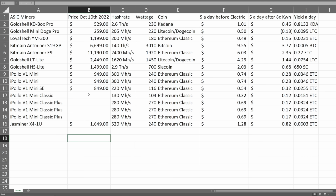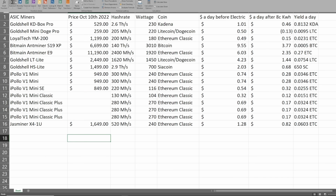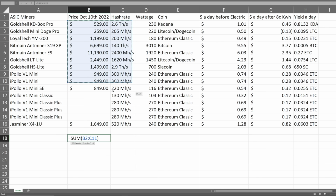So let's first add up all of the prices of these ASIC miners that are available on the market today, which I took from the Gold Shell website, Crypto Miner Bros, Jingle Mining, all these places that sell this stuff. Nobody actually sells the Mini Classics or the Classic Pluses anymore, so that's why I don't have prices here. Let me auto sum all these numbers. As of October 10th, though I didn't receive these on October 10th, these are all worth about $28,000.